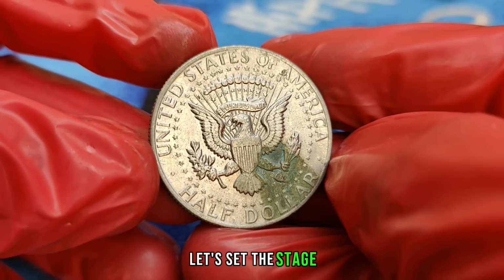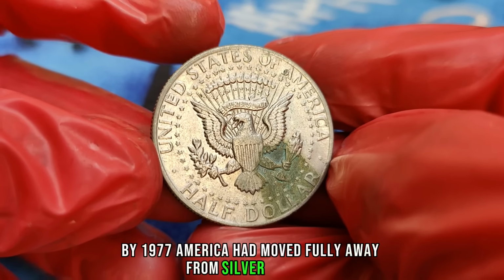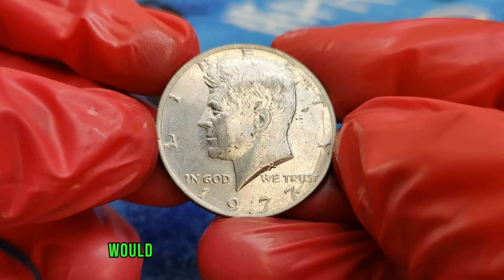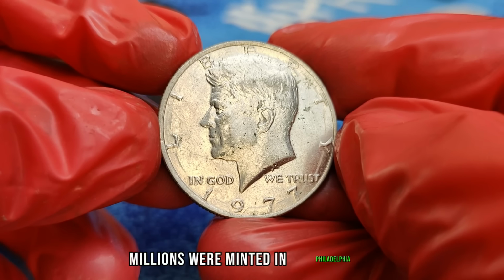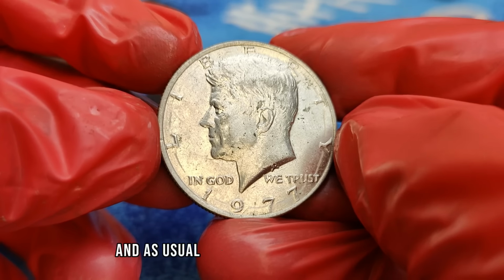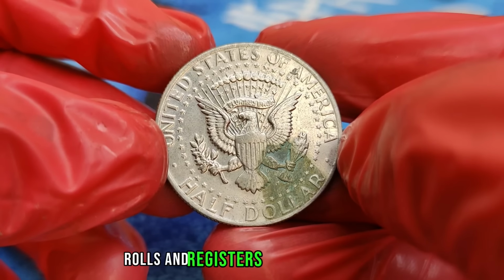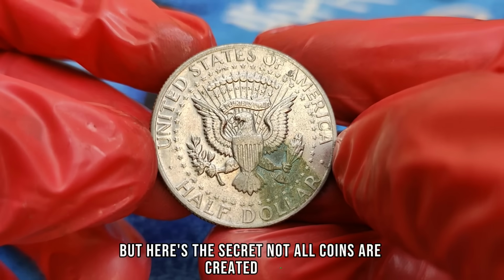Let's set the stage. By 1977, America had moved fully away from silver coinage. The Kennedy half dollar was being struck in copper-nickel clad, a composition many believed would never yield coins of extraordinary value. Millions were minted in Philadelphia, the city of America's first mint, and, as usual, coins struck there carried no mint mark. For decades, these coins passed through hands, rolls, and registers with little notice. But here's the secret: not all coins are created equal.